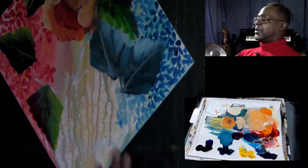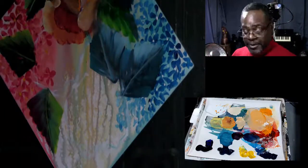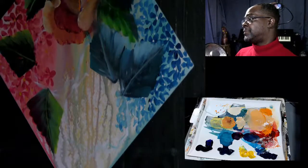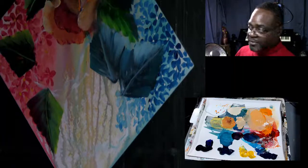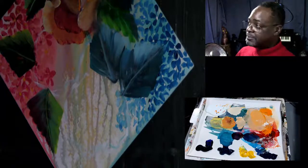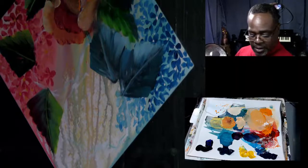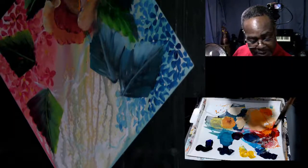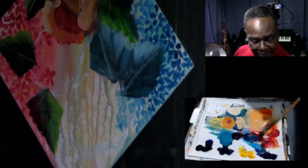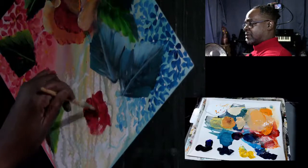Let's go in this area. All right, we got this reddish thing happening over there. What color do I want that one? Because we got red and orange there. Yeah, let's put a turquoise one in there. Why not? Let's get a little bit of... God, I don't think I got enough red. Well, we'll see. We'll use red this time. Right up in here.